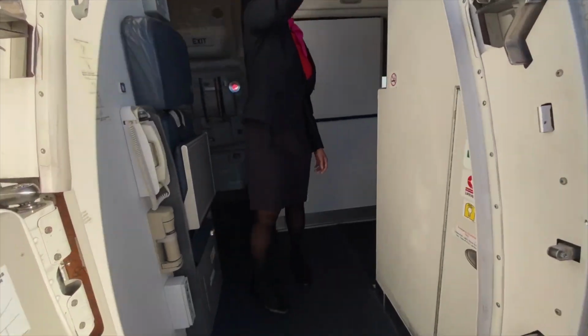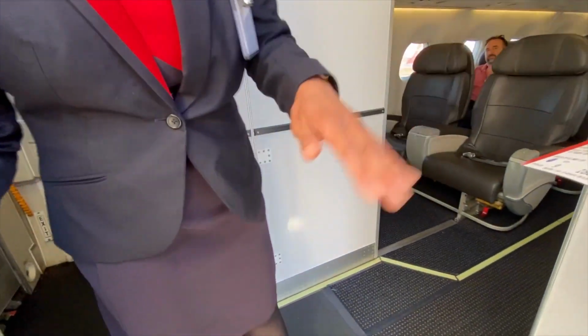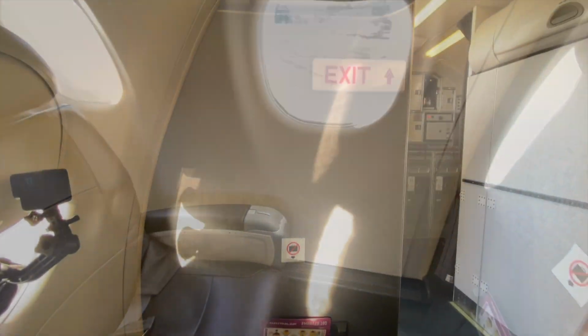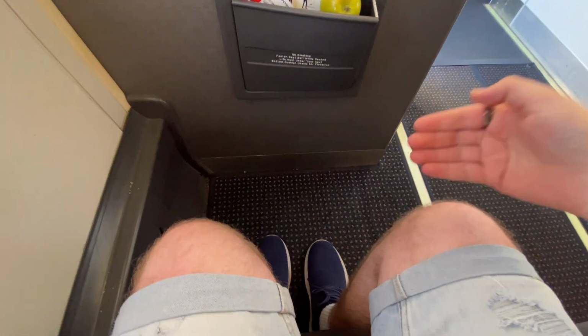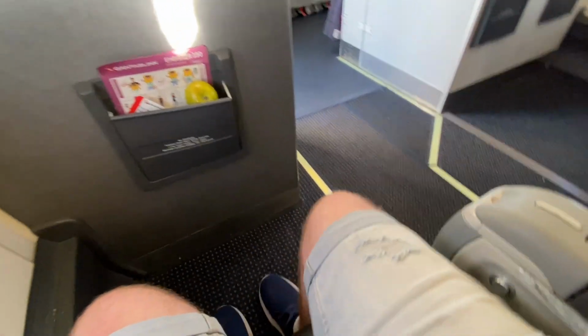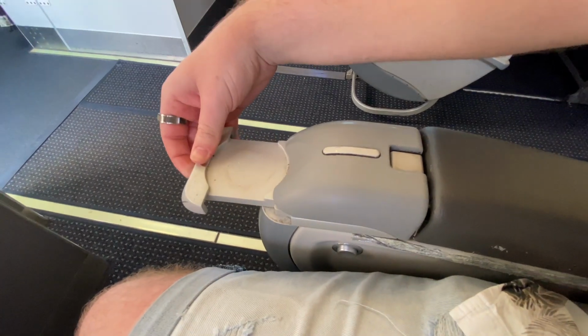With thousands of flies surrounding the entrance to the aircraft, I made my way inside. QantasLink's E190s are in a two-class configuration, with this particular one having 9 business class seats in a 1-2 layout, and 88 economy class seats in a 2-2 layout.